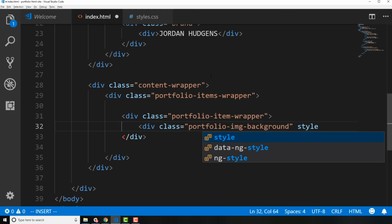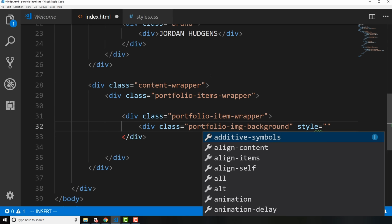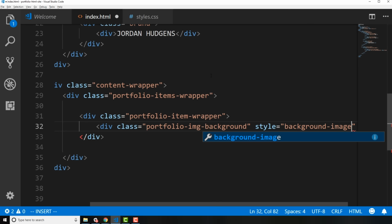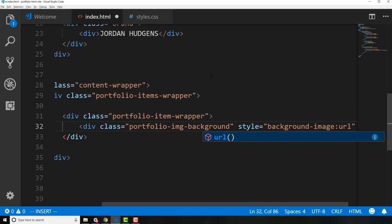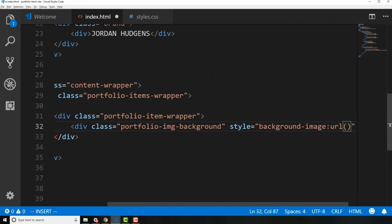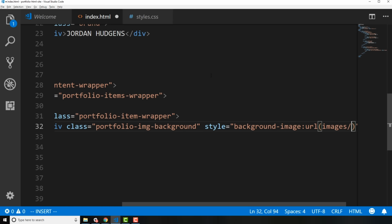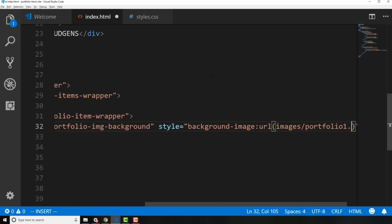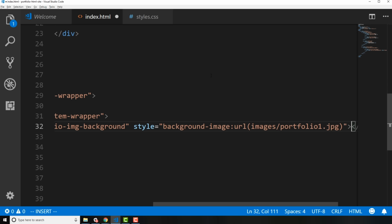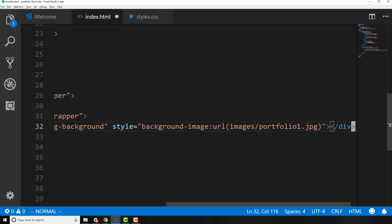Now I'm going to add an inline style. So this inline style is going to be a little snippet of CSS. So this is going to have a little bit of CSS code. So I'm going to say background-image: url, and then inside of here, I'm going to pass in parentheses, and the parentheses is going to be a path to the image I want to grab. So here I'm going to say images/portfolio1.jpg, and that's it. And then from there, I have to close that off, and then it automatically closed the div for me.